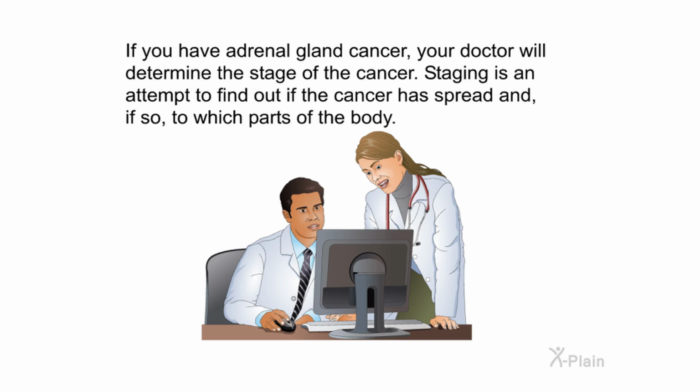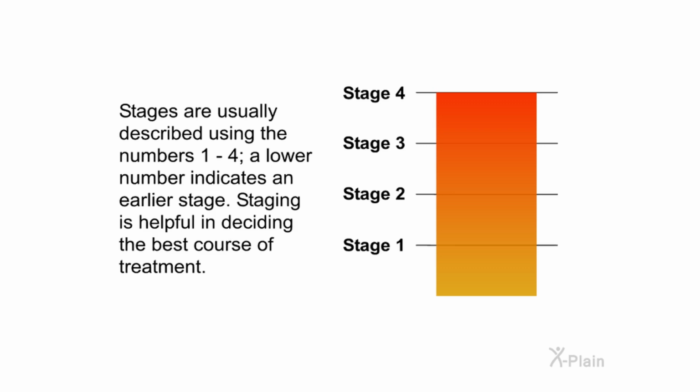Staging. If you have adrenal gland cancer, your doctor will determine the stage of the cancer. Staging is an attempt to find out if the cancer has spread, and if so, to which parts of the body.